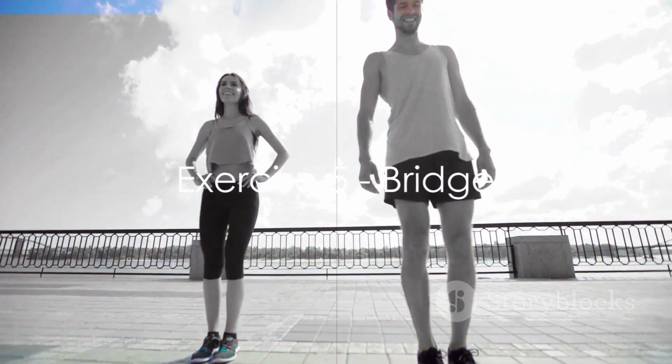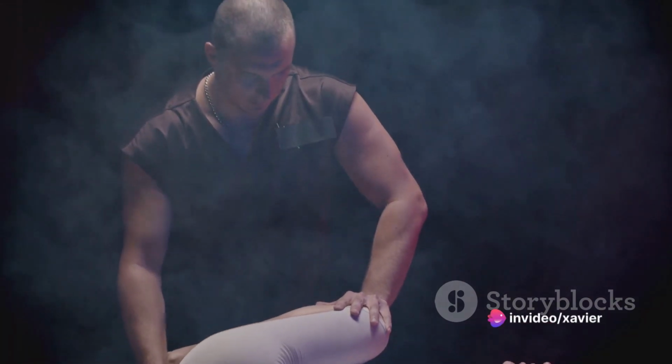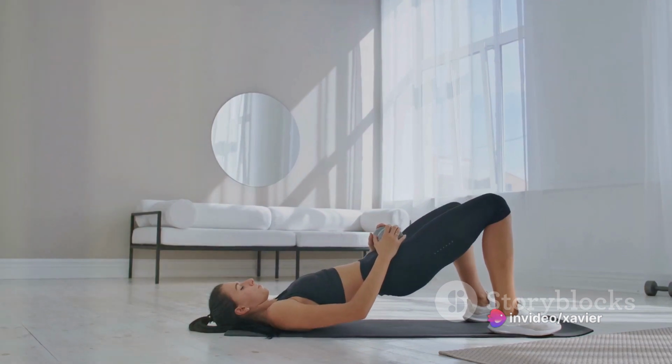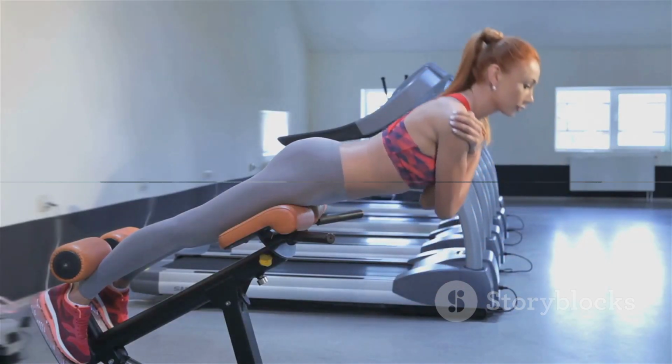Our final exercise is the bridge. Lying on your back, bend your knees and keep your feet flat on the floor. Lift your hips off the floor until your body forms a straight line from your shoulders to your knees. This exercise strengthens your lower back and glutes.